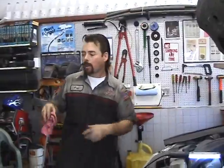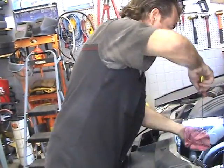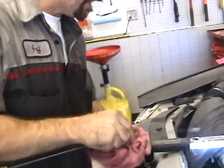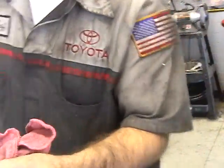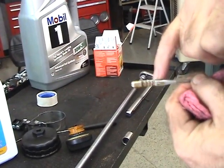So, I went ahead and put a little bit more oil in there. Take a look at this. This is what I'm talking about. Okay, we're going to go ahead and wipe our stick off again, make sure we get a nice accurate reading. Plop it back down in the hole. Give it a second. Pull it out. Take a look at that. There's our line right there. We're right at the top.